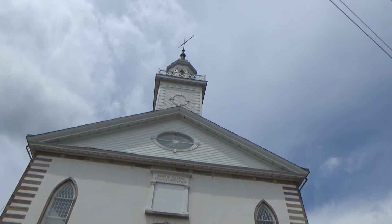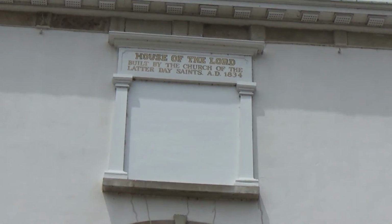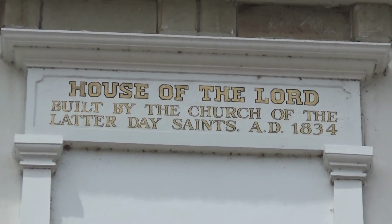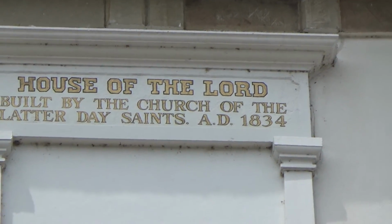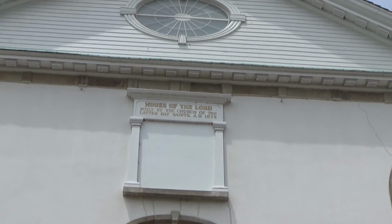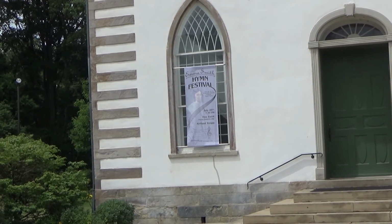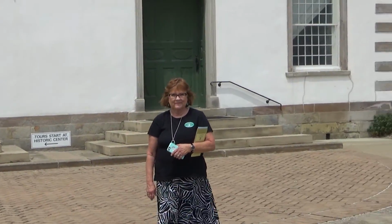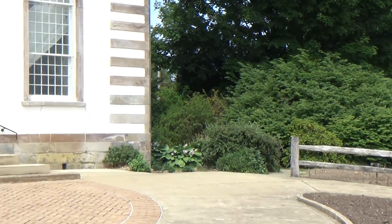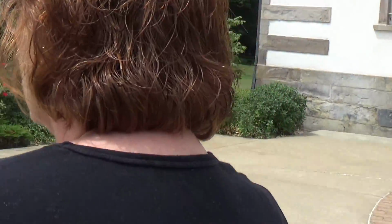There's the spire. And if you look right here, this is what it says: House of the Lord, built by the Church of the Latter-day Saints, AD 1834. So it's 180 years old. Let's go down this direction. We'll just kind of walk around and see what we see. Make some comments.